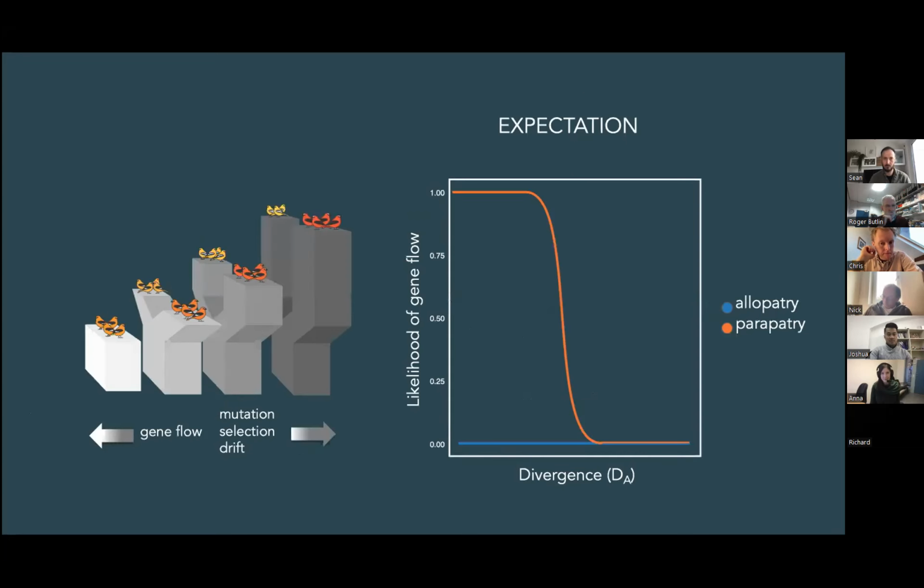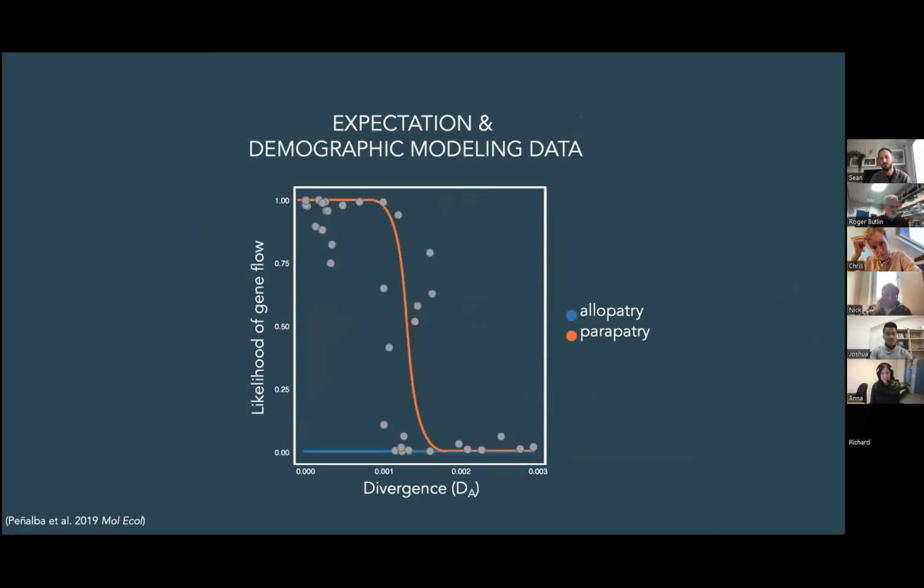And so again, looking at these different stages or time points, my assumption was that if you have populations diverging in allopatry, then you have zero likelihood of gene flow occurring throughout time, until it's fully isolated. But if you have populations diverging in parapatry, with lower divergences in early stages, you might have a high likelihood of gene flow and a sharp transition afterwards.